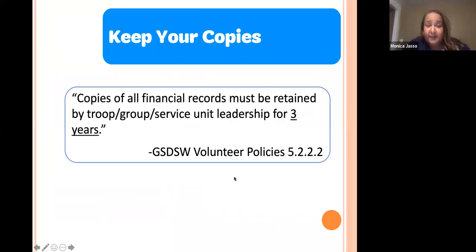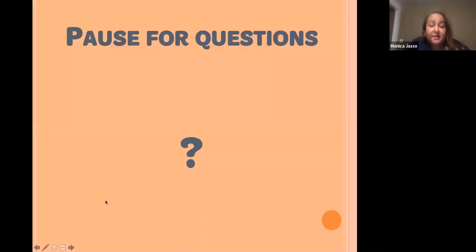Keep in mind that you as the troop leader or service unit leadership must keep copies and retain those copies for 3 years. We trust you as the leadership of your troops and service units to turn those into us, but also keep those copies for yourself for 3 years. The reason is we may have to go back to them, and at that point we can reach out to you for that. I want to pause and see if there are any questions so far.